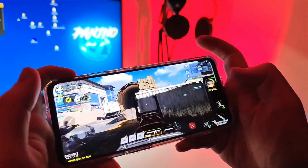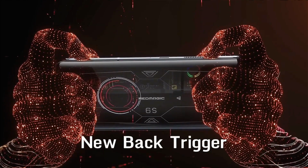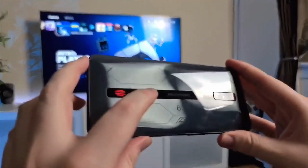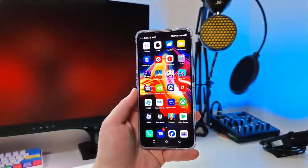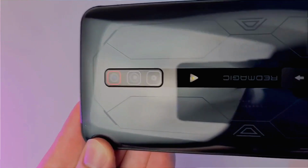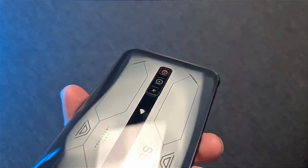The 6S Pro also brings improved touch triggers, 450 Hz this time, so response feels sharper, especially in shooters. But let's be honest, the camera situation hasn't improved, and REDMAGIC OS still lacks polish. Same bugs, same awkward UI moments. Plus, the design is still chunky, and with no IP rating or MSD slot, it's clearly built just for gamers.